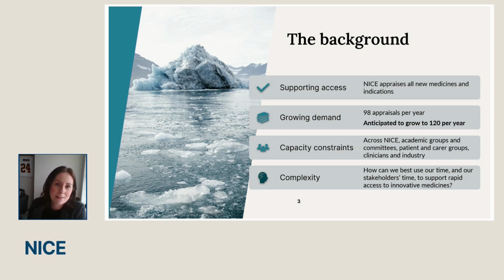But through our horizon scanning activities, we're expecting that we'll see the need to shift that and increase that to approximately 120 appraisals per year. So that's an uplift of around about 20%, and that's due to many more products going through the regulatory process, becoming licensed and entering onto the UK market as well. So that drives a need for NICE and all of the stakeholders to do more. But we have to recognise that that's already in a pretty constrained environment across many, many different sectors as well.